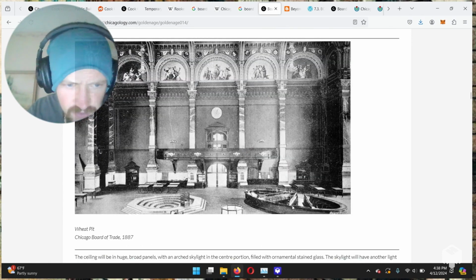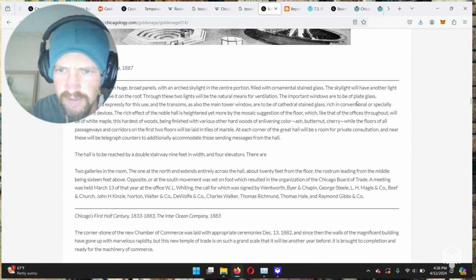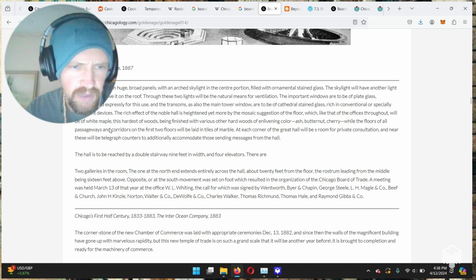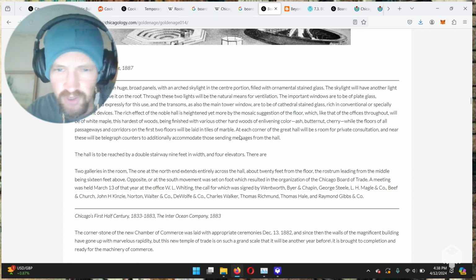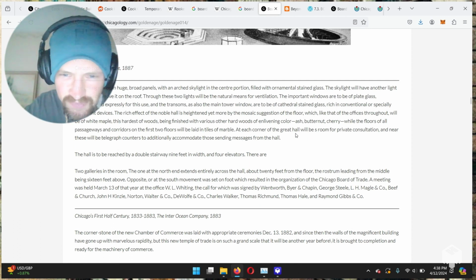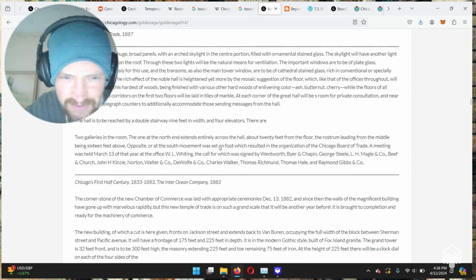Wow. It just goes on and on and on. Let's talk about the stained glass. It's a noble hall. The types of wood they use: hardwoods of enlivening color, ash, butternut, cherry, while floors of all passageways and corridors in the first 2 floors will be laid in tiles of marble. So no expense spared, all expenses paid, nothing to worry about. Wow. So this is an incredible building.